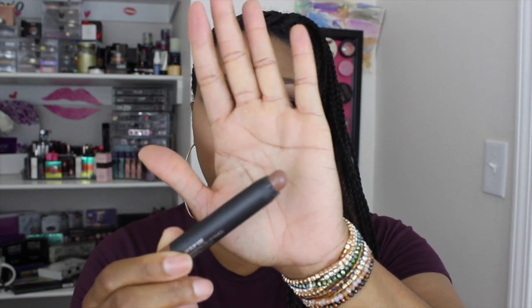It's sort of like this brownie nude, but as I said, it's really sheer. So I tried to swatch it and it didn't swatch all that good. So it just kind of gives my lips a little bit of color, but also some gloss and shine. So I definitely felt like it was something that I could probably wear at work.